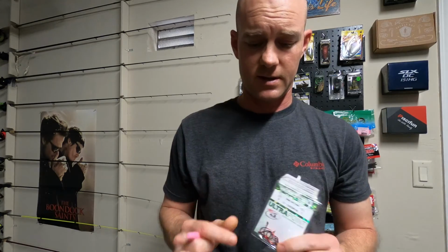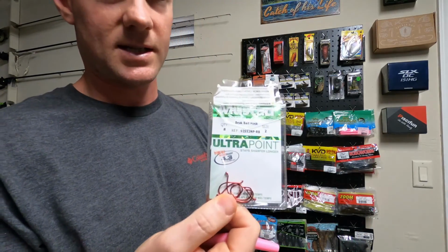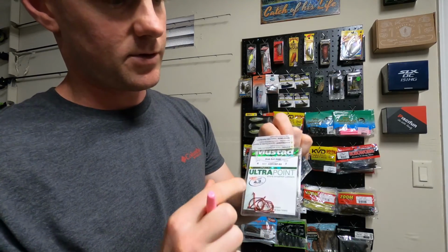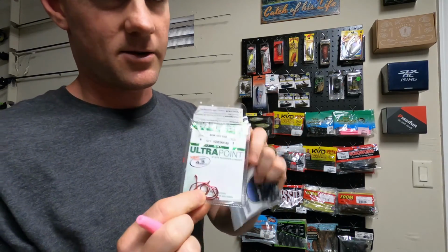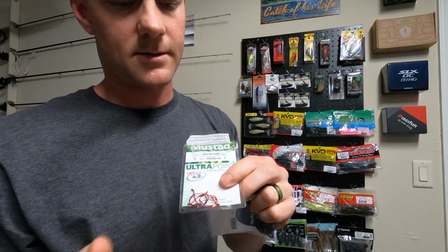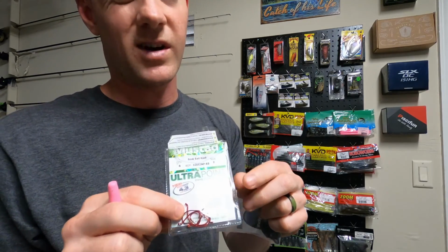There's not much that you actually need to rig up a wacky rig. First, you get some size 2 hooks. I personally prefer these Mustad hooks. I don't really have a color preference for red. This is just what they had the last time I was there. Red, black, silver, whatever. I honestly don't think it's going to matter that much.